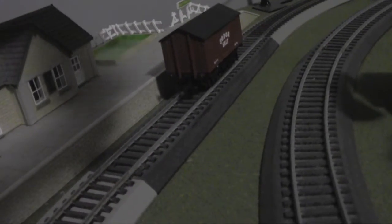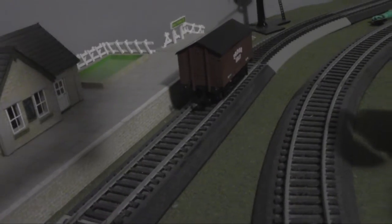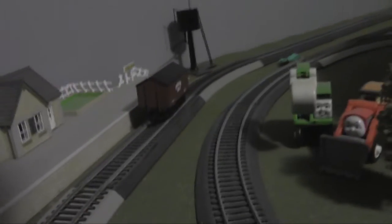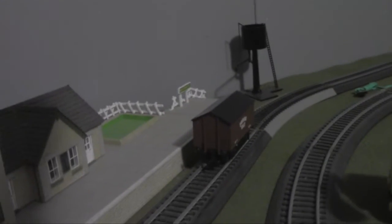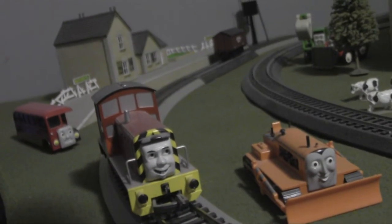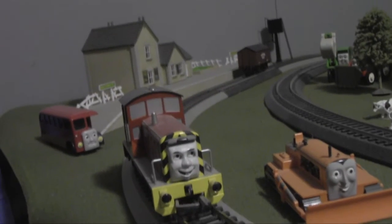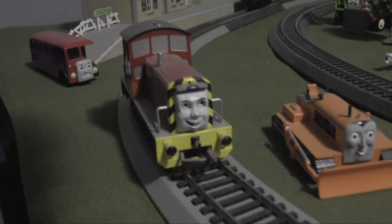But thankfully I did manage to get it fixed, and thankfully it's moving like normal, rather smoothly. So yeah, I'm really looking forward to seeing how this one will go down right about now. Thankfully I do have Salty lined up. I guess if anything, I'm really excited to see how it'll turn out.